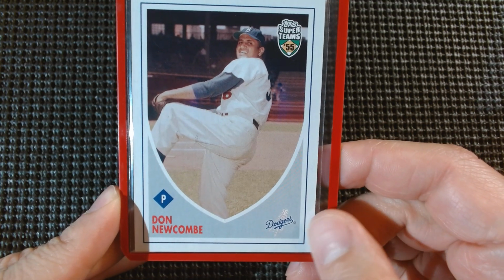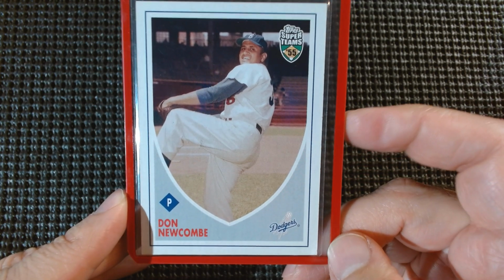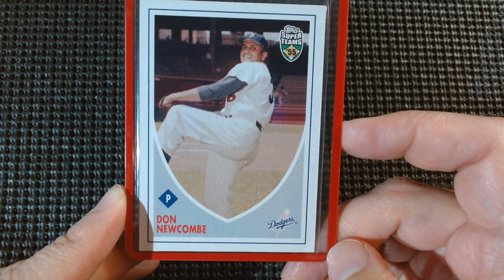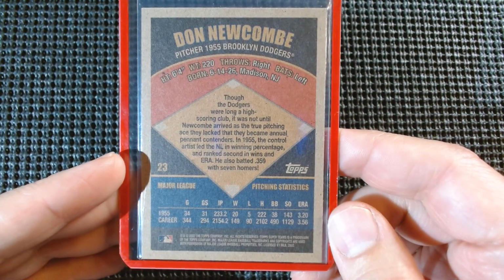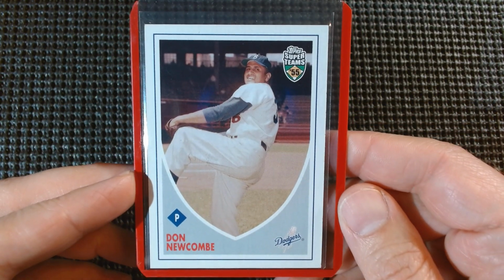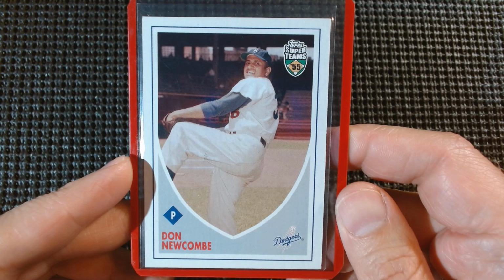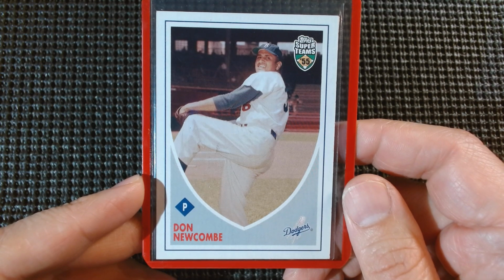So I'm not a Dodgers fan by any means, but once I learned that he might be coming to our school, I did some research back in the pre-internet days about Don Newcombe, found out a lot about him back then, and I've always liked him ever since. So it's kind of funny what things will trigger you to like somebody when you're a kid. So there we go. I got a Don Newcombe now, at least something. I might have something of him in some of my oddball stuff that I just haven't looked at. Maybe he's in that candy star team, whatever. Yeah, I can't wait to get to that set.